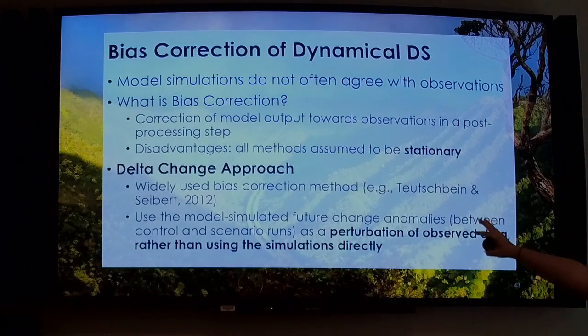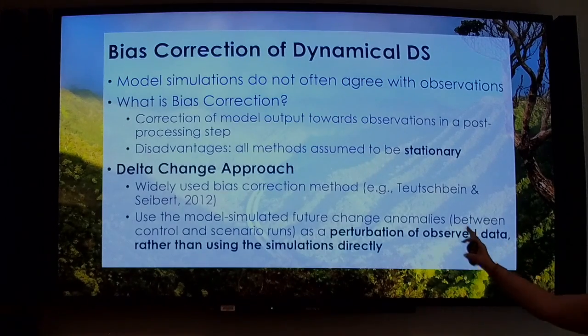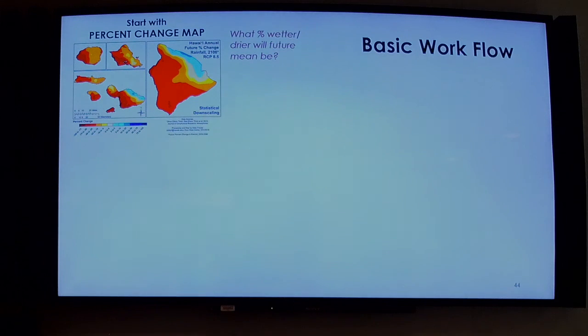So I've just used a very simple delta change approach, which is widely used. And you basically are using observed data instead of the simulated past data. So I'll show you briefly what the workflow looks like. Laura has seen a terrifying version of this, so I've tried to simplify it.